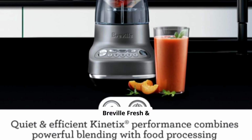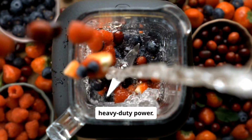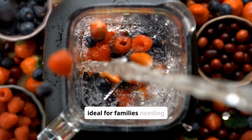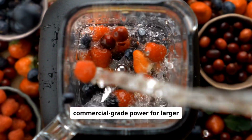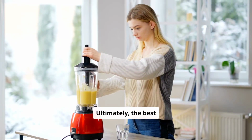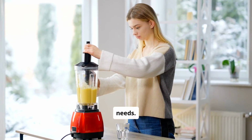Breville Fresh and Furious suits users wanting quiet, everyday performance with preset options, making it great for regular use without needing heavy-duty power. The Blendtec Classic 575 is ideal for families needing commercial-grade power for larger quantities and complex tasks. Ultimately, the best blender depends on your specific needs.